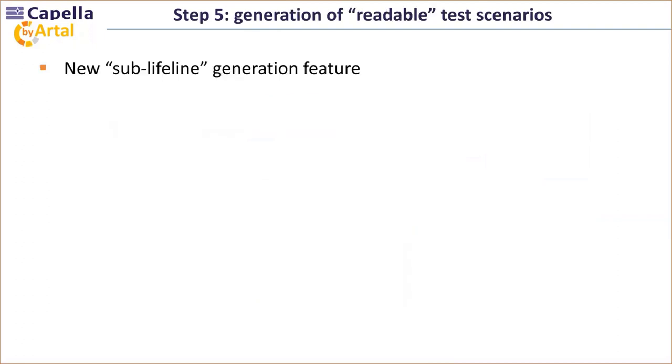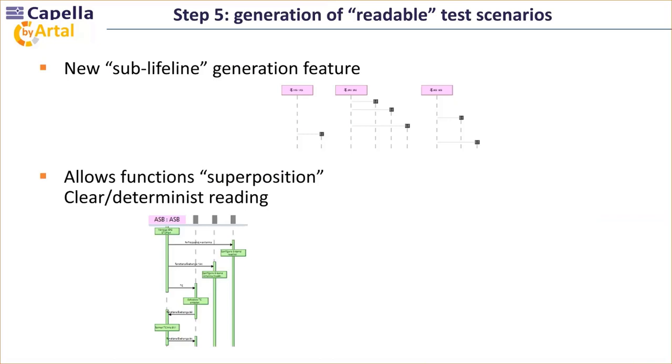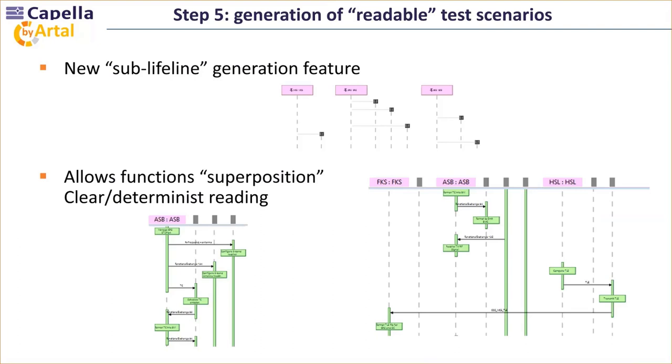So the idea is to inject into Capella new ways to describe scenarios. We injected a kind of automatic creation of sublines. As you can see, for each pink lifeline, you will be able to have sublines that are connected to it. And then you will be able to split the functions that are on the same lifeline onto equivalent sublines. So it allows a superposition of functions in this case. You have four lines for the same component, and then you can easily display a complex exchange for this component. Another example.